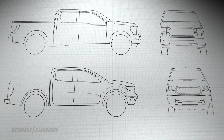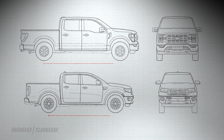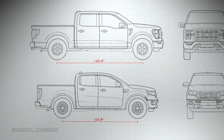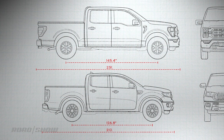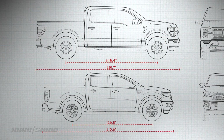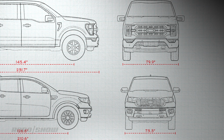First, let's look at the size. The F-150 is obviously bigger all the way around, but by how much? When compared to the Ranger, the wheelbase is 18.6 inches longer, or about 14.6%, and overall the F-150 is 21.1 inches longer, or 10% longer.